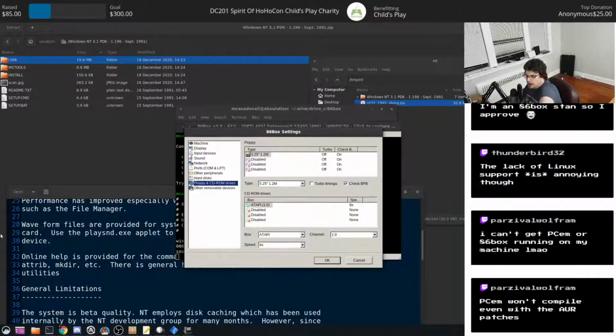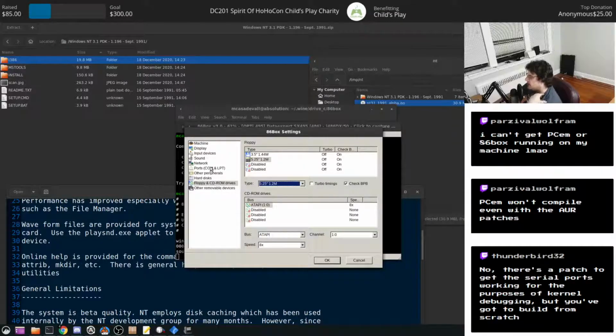So PCem, the only way I got it to build was building straight out of Git. And even then I had issues. I think I actually patched my source code to get it to build. The problem I have with 86Box actually isn't the... well, first, I don't like that I can't turn the menus off. That just kind of irritates me.